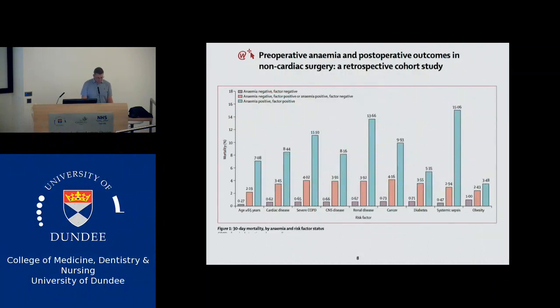And this is a graphic from that study. Just to explain what this graphic is, it shows mortality on the y-axis against a range of different risk factors. The bars in red were patients who'd had neither anemia nor the risk factor, so controls. The orange bars were patients who had either anemia or the risk factor. And the blue bars were patients who had risk factor and anemia.